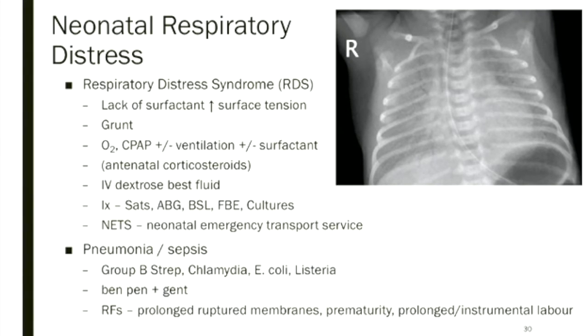All I haven't mentioned there, just because I've covered a bit of this already, is that on chest X-ray you often get what's known as a ground glass appearance. It kind of looks a bit like ground glass. That's pathognomonic for respiratory distress syndrome, lack of surfactant. The other thing I haven't mentioned is they often get a grunt. That's quite a common thing.